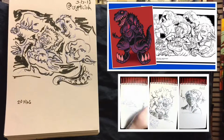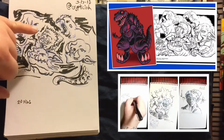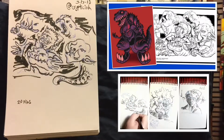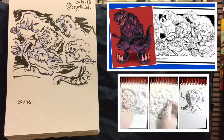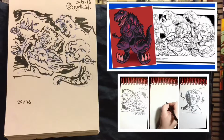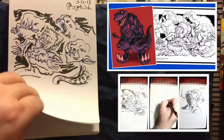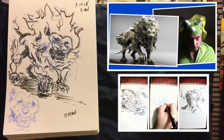This one was probably the one I was afraid of most when I planned out the month of sketches to do. It's this little guy here surrounded by these different monster creatures. I thought this was a good reference to have in my sketchbook of different monster heads. I love how this looks. I just don't like the mess that it is. So I might try that down the road as well. But for what it is, I do like that.